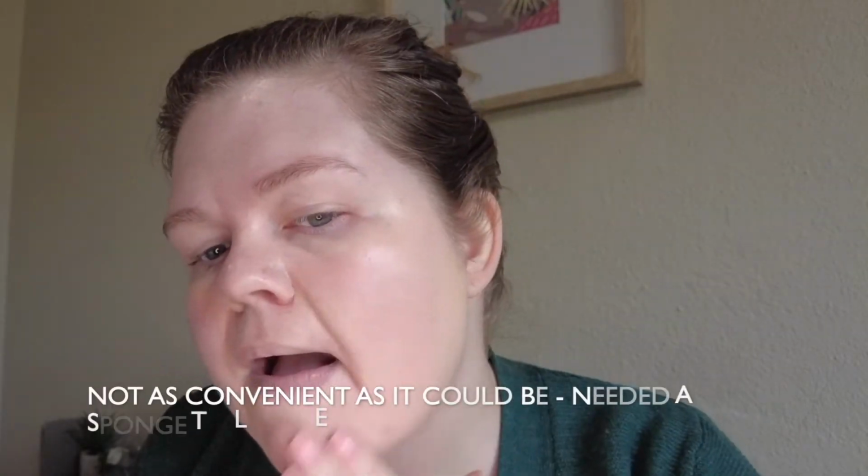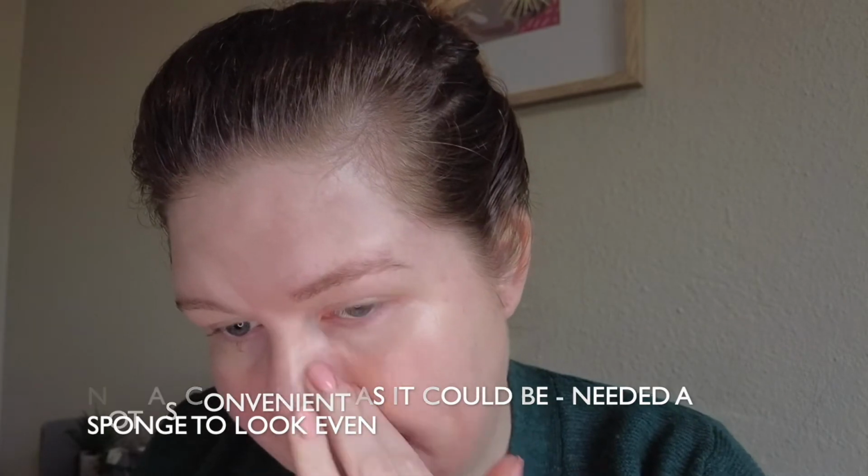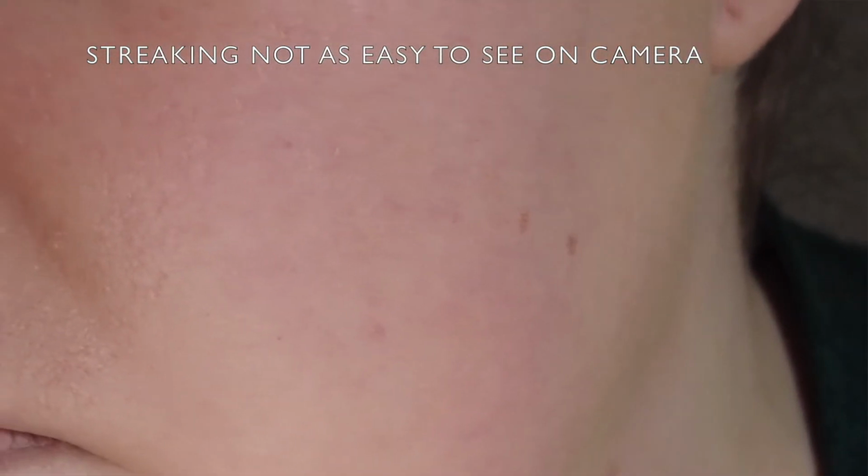The thing that I would say is that it's not as convenient as I would want for this product. I mean, the reason that you're combining two products together is convenience, right? So that you can get your moisturizer done at the same time that you're doing your foundation, essentially. And for me, I had to put this on with a sponge to get it to look nice. I found that if I put it on with my fingers, it left little streaks. It was harder to blend it into the edges, around my hairline, especially around my neck. And that's obviously because there's only two shades in this whole range.